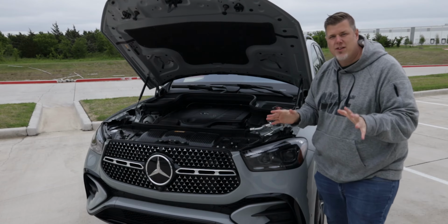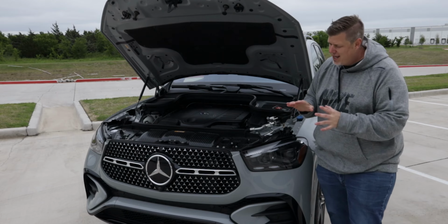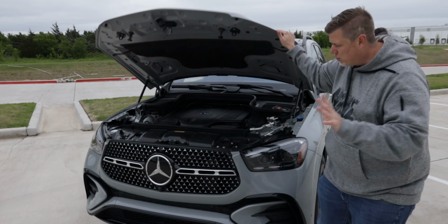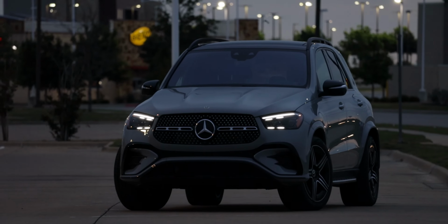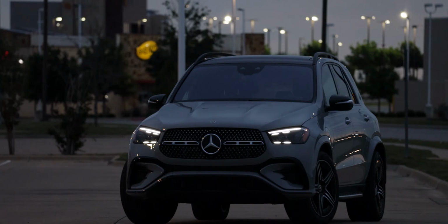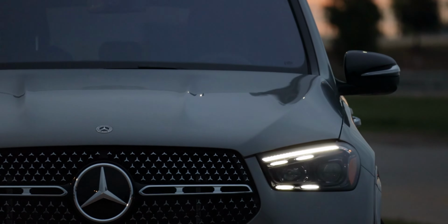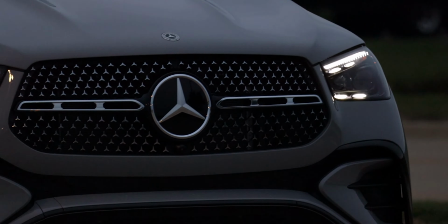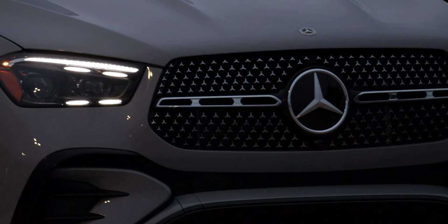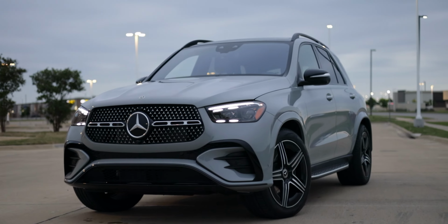Now that we got that out of the way, before we jump in and drive it, let's first take a look at the exterior design and see what's changed with this refresh. At first glance, this doesn't look that much changed over the previous design. The biggest giveaway are those headlights. The last GLE had some swooping headlight designs. This has a very runway looking design, and I really like it. You still have the big Mercedes logo up front with that Mercedes grille, a little bit changed front fascia, a little bit changed rear fascia.